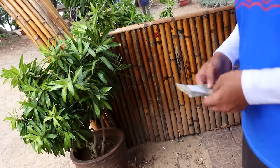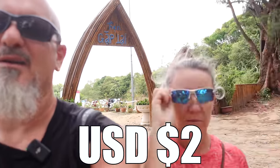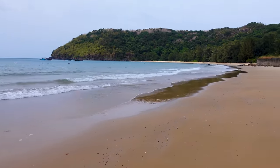If you're over 60. I'm not over 60. I'm not quite that old. Come on. 10 more years. Give me tickets. For you. Entrance fee is only 3,000 dong, which is not very much. I don't remember. I can't do math right now. But if you're over 60, it's free. We're not there yet.